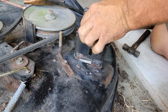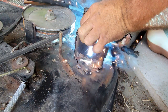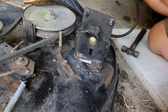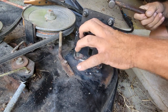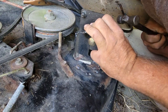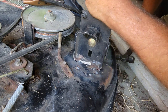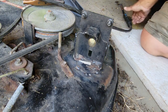Go ahead and tack this back side. It looks pretty close to where it needs to be. I think that looks good enough to weld up. I'm gonna go ahead and weld up, guys.